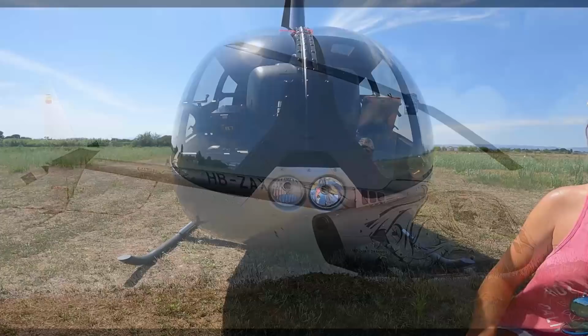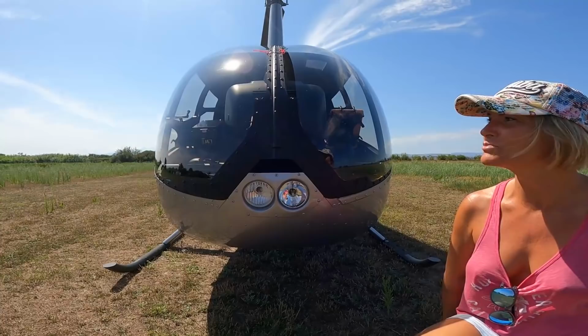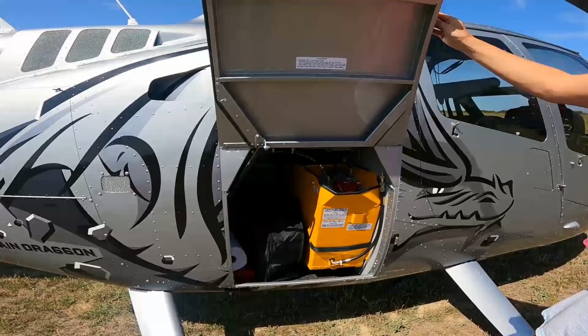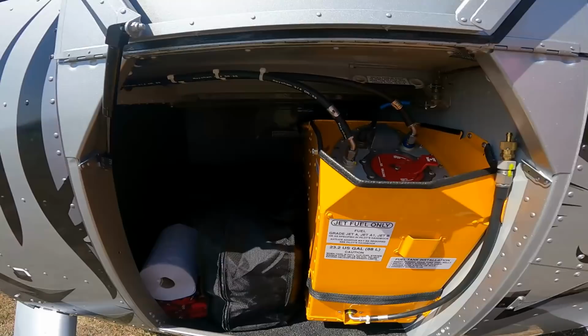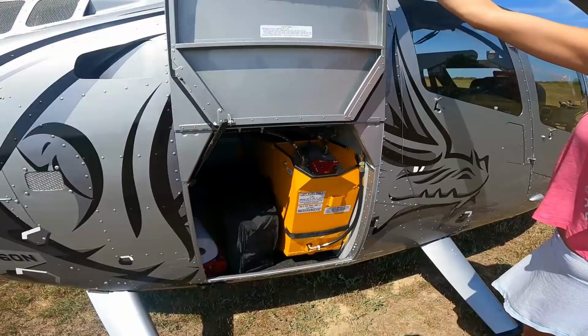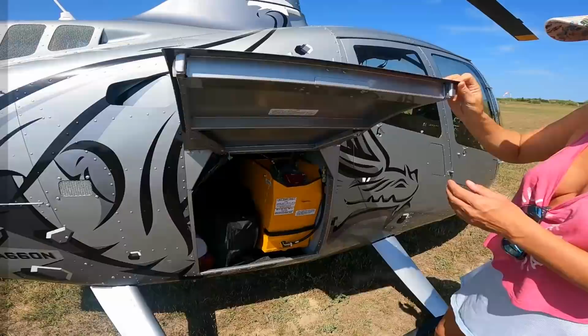Let's start at the outside. We chose the crash resistant windows because safety first, and we also like the design of it. Then we have the luggage compartment with an auxiliary fuel tank, which gives us one extra hour of endurance. 300 pounds of luggage or 136 kilograms of luggage. We chose to install Pierpost.